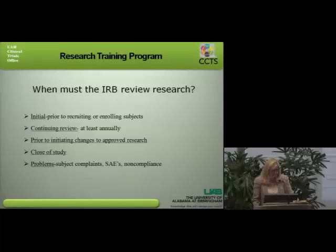You would also submit an amendment prior to initiating any changes to any approved research. So for instance, if you are adding personnel, if you are changing any of your research procedures, maybe you're adding another site, you would submit a protocol revision amendment form. And that form is found at our website for approval of any change in any ongoing research.